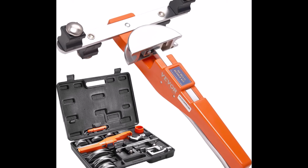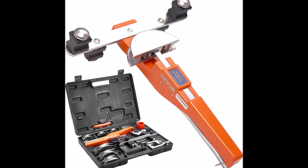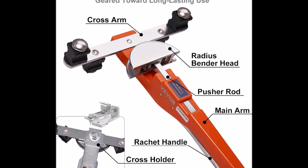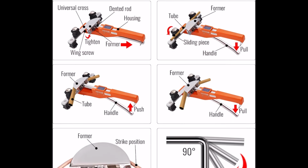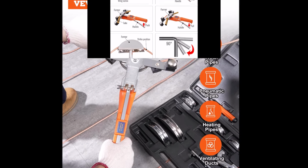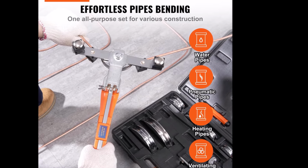Number 3. The VEVER Pipe Tube Bender is a versatile ratcheting tubing bender designed for bending pipes with outer diameters from 1/4 inch to 7/8 inch. It is ideal for HVAC, air conditioning, plumbing, refrigeration, and hydraulic system repairs. It allows precise 90-degree bends in both forward and reverse directions, perfect for tight spaces and hard-to-reach areas.